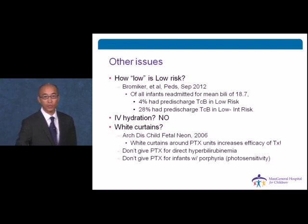Other issues. How do we know what is low risk? Just because somebody is put in the low risk zone, does that necessarily mean that they are truly at low risk? Turns out that one study finds even of kids who end up getting phototherapy or readmitted for phototherapy, 4% of them were considered low risk. So be on the lookout and make sure you discuss bilirubin precautions with your parents prior to discharge.